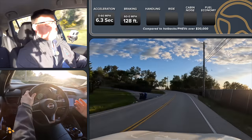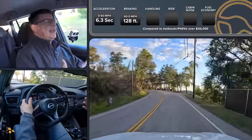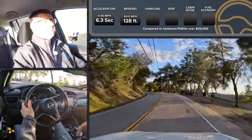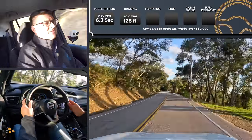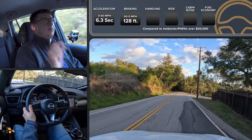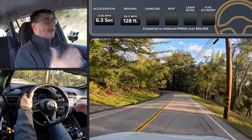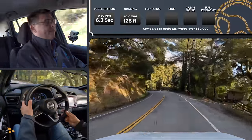In fact, when you really scratch the surface, a number of different scores for the Leaf compare pretty well to the average EV, as long as you're willing to compare this against base models, not the most fun version of the competition. So versus the relatively short-lived, short-range Kia EV6, for instance, the range here is actually quite good, as is the 0-60 performance and the stopping distance.